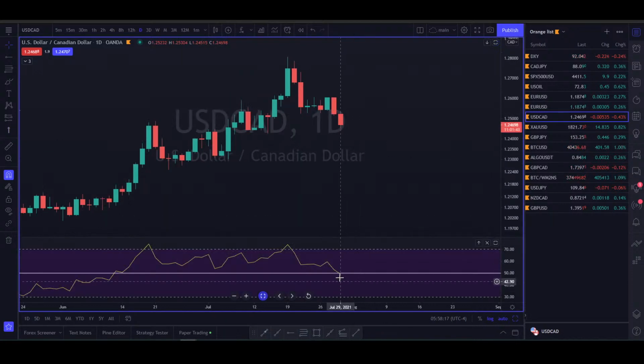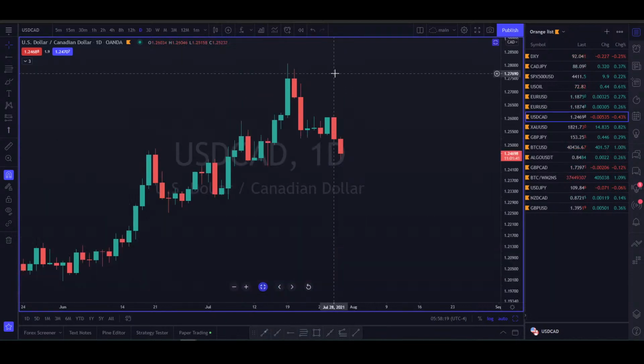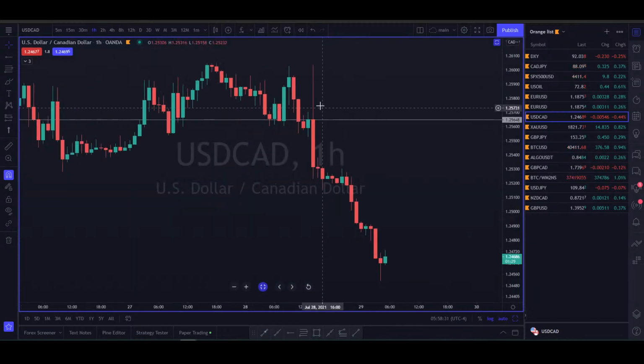The reason being is we were getting close to testing that 50 spot. This is today's, so this was yesterday's candle. We were watching for price to come down into this area here and find support. And if you go to an hourly, you will see that you did get a small bounce there. But yeah, after you lost that level, it was over with.